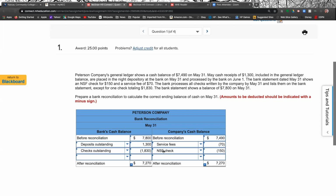But when your bank went to collect the money from that person's bank, it wasn't there. The check bounced. So on the bank statement, the bank is subtracting this $150 from their balance. If you want your checkbook to agree with the bank, you have to now subtract this $150 from the balance, right? So we didn't see that in any of the examples that we did, but here it is, NSF check. It gets subtracted from the company's cash balance. Right? And notice how they refer to it before reconciliation and after reconciliation, right?